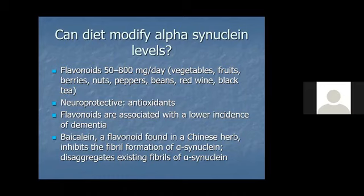And then they think that the flavonoids are neuroprotective. They are very powerful antioxidants. Not only do they help modify the alpha-synuclein levels and prevent the clumping, aggregation and misfolding of alpha-synuclein, they think there's a lower incidence of dementia in these patients as well. Now, mind you, in dementia, especially in Alzheimer's or even in non-Alzheimer's dementia like PSP, the protein that misfolds is called tau.